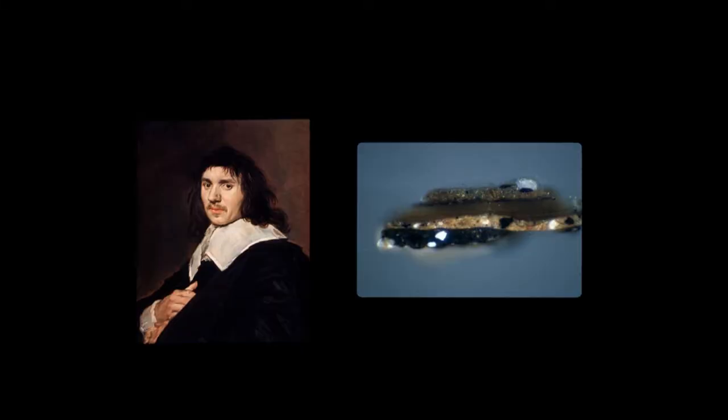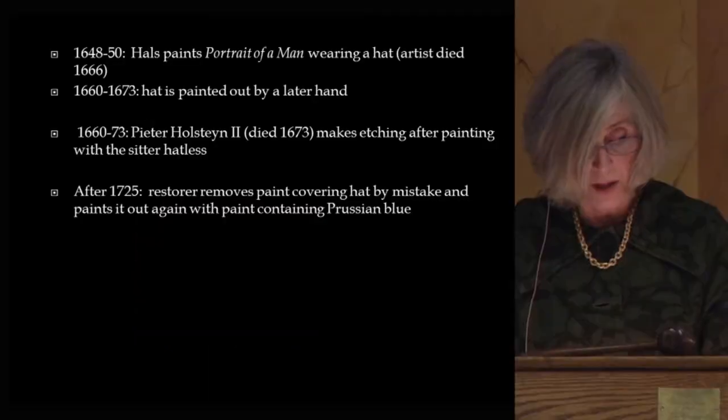The background paint masking the hat was found to contain Prussian blue, now mostly faded due to its admixture with a large amount of lead white, which catalyzes fading in the blue. Prussian blue was not available until 75 years after the painting left the artist's studio, so it could not have been applied by Hals or by the person who painted out the hat in the 17th century. We therefore formed the following hypothesis.